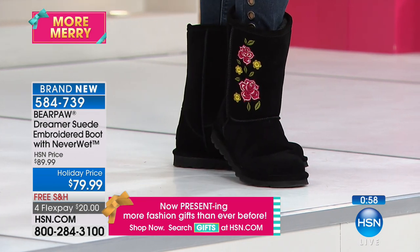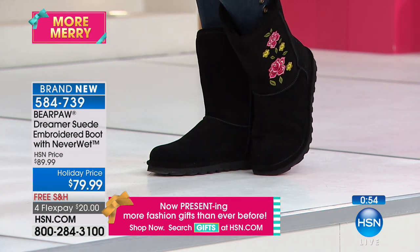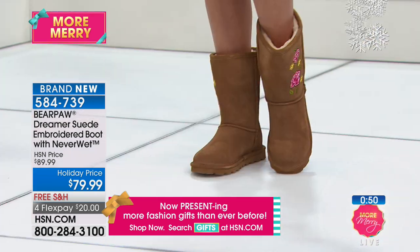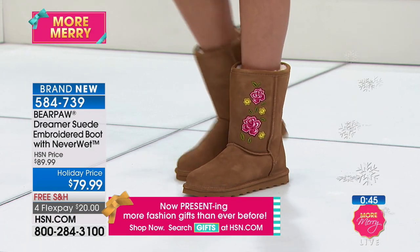Right. I just decided what I love with my BEARPAW boots is, you know, I love denim and I love sweaters with BEARPAW. You know that. You've shopped with me before. But I thought this one was just so feminine. So I wanted to shake it up a little bit and kind of do something a little different. I thought the holiday season, of course, is coming up.